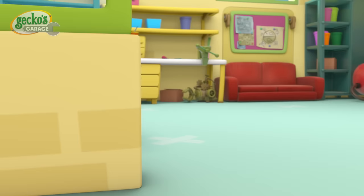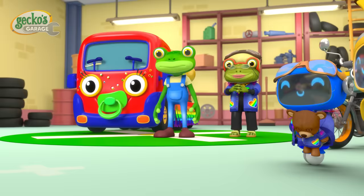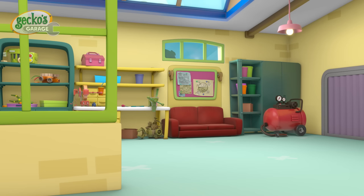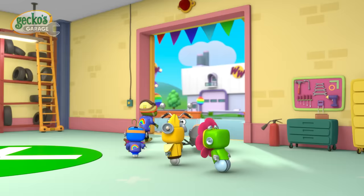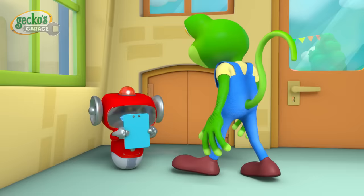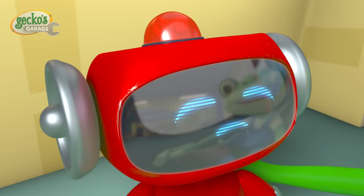No need to be shy, Green. You look amazing. Wait, where's Red? Come on, you lot! Let's get this show on the road! What's wrong, buddy? This is the design for your costume. It's amazing! It really is!